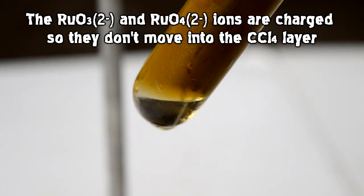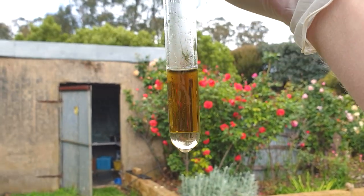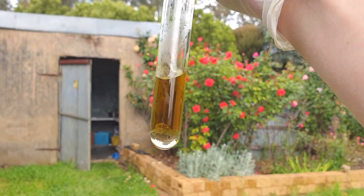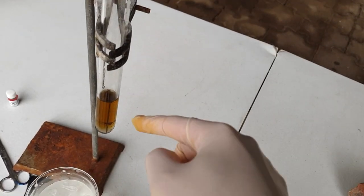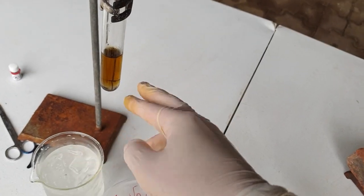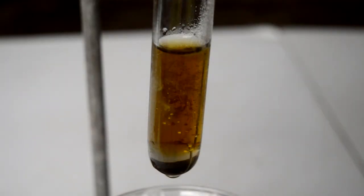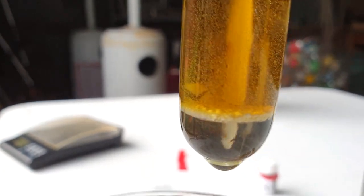You can see here in the light, there's no yellow in that carbon tet layer. Even with lots of vigorous shaking, there's no color. None of the ruthenium complexes have moved to that carbon tet. Now we'll add the periodate, and if we oxidize some ruthenate to ruthenium tetroxide, it should dissolve in the carbon tet, and we should see that carbon tet take on a yellow coloration. Carbon tet is so dense that the powder's sitting on top of the carbon tet.